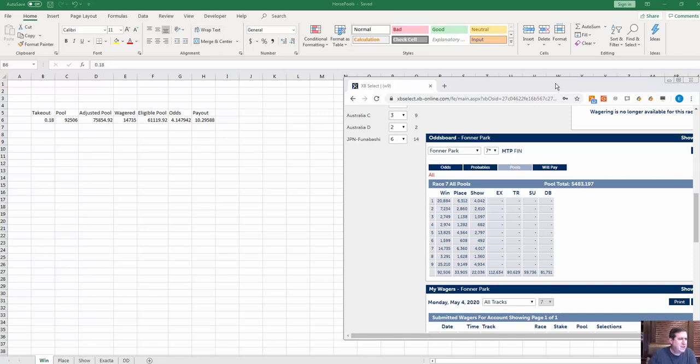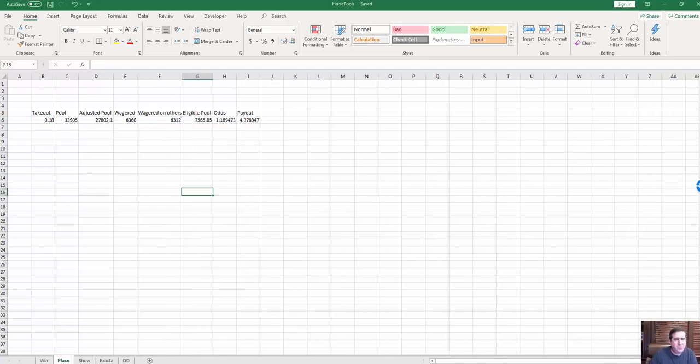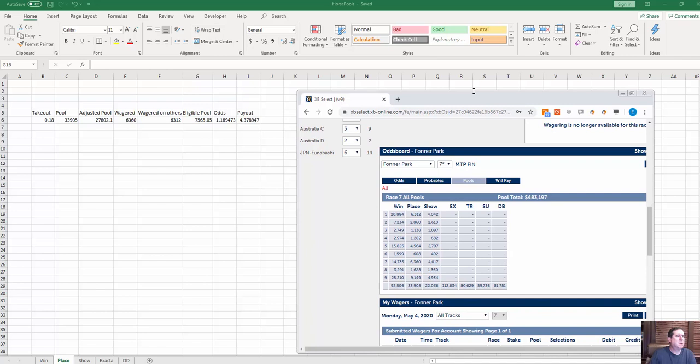Okay, this is Sheets again, and now we're going to be looking at the place pool. When you bet a horse to place, you are betting that he either gets first or second. You get paid the same amount whether he gets second or first. And obviously it's probably going to be paying less than win, right?